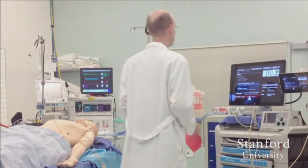So after our design process, this is kind of what we came up with in terms of some of the form factors. So we experimented with putting stuff on the wall. The disadvantage of that is that doctors weren't always looking at the wall. They were often going back and forth between the patient field and the vitals display / anesthesia machine and some of the drug carts.